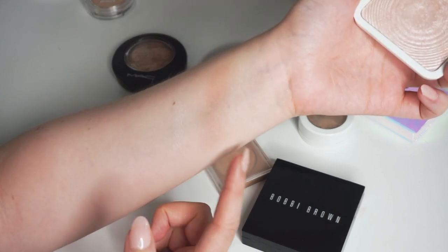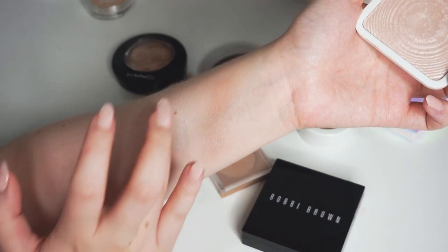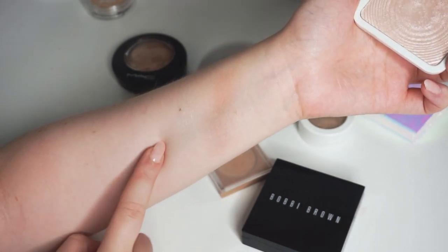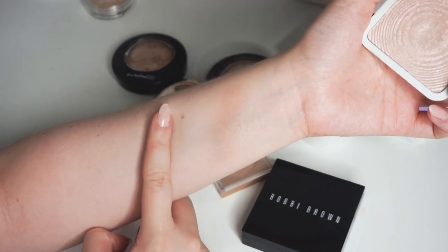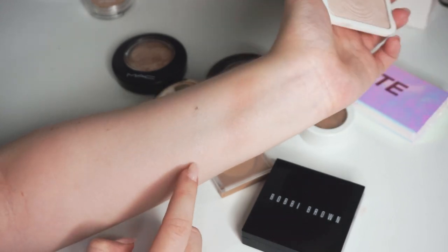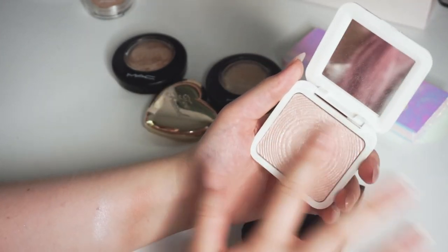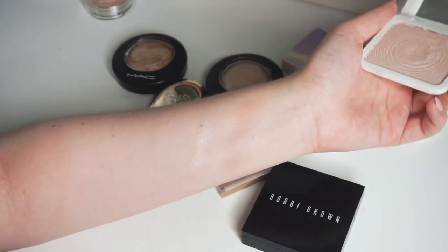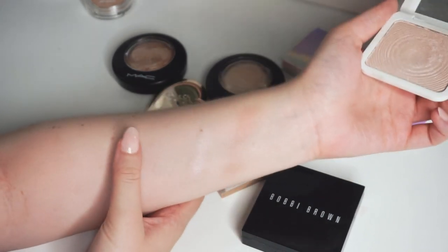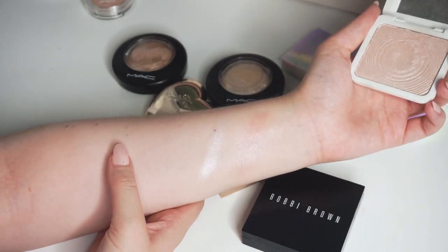pigmented on the cheeks. The reflect in them is similar, but this one has more pigment to it. This is literally just an icy pink. I'm not obsessed with this, but I don't really have anything else like it, and I do reach for it sometimes, so I'm keen to find maybe a slightly more creamy icy highlighter, but that one is quite nice. It is pretty. It's not the most exciting, you know what I mean?